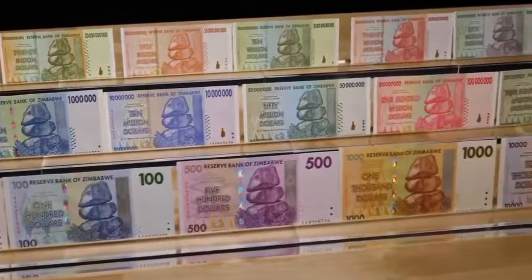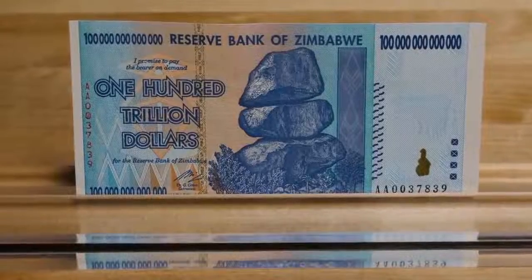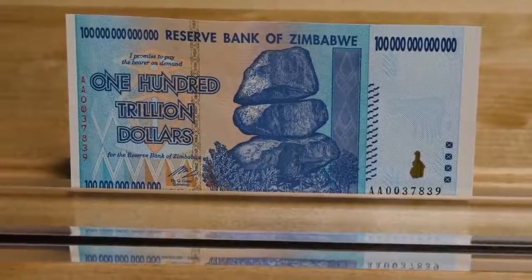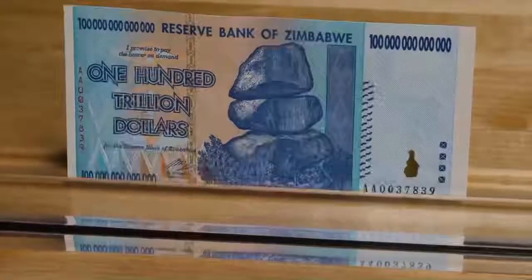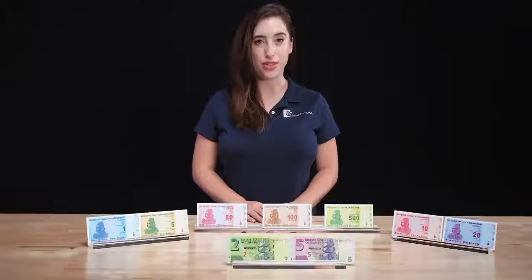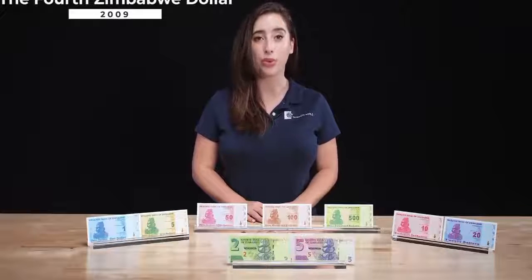The third series culminated with the creation of the $100 trillion banknote, the largest denomination in the world to be printed in English, in dollars, and with the numbers and denomination printed out completely. On February 2, 2009, the 4th series was introduced, and this time 12 zeros were lopped off. These banknotes were short-lived since the Zimbabwean dollar was demonetized just 2 months later.